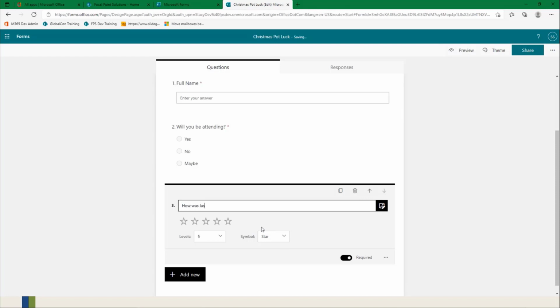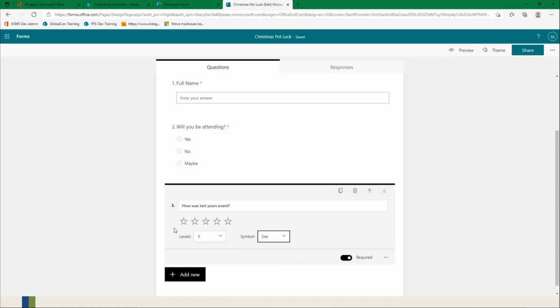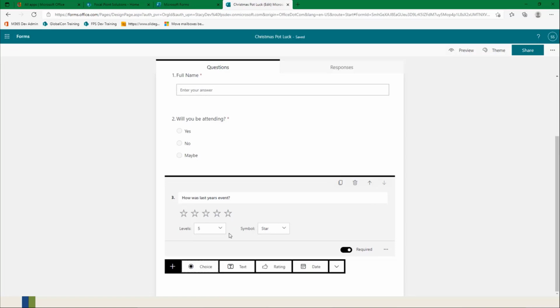How was last year's event? I can rate it from 1 to 10, and I could use a star or a number, so you have a couple different options there. I can say, rate last year's event. Did they like it? Meaning, should we do similar things that we did before, or should we change it up because people really didn't like it?